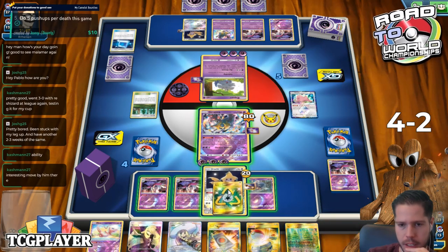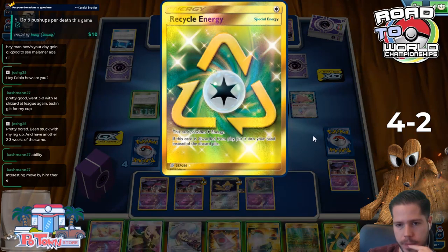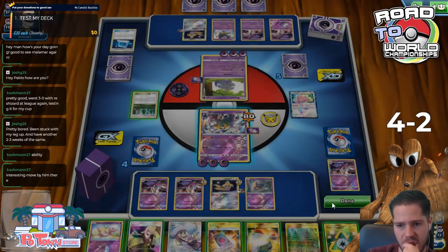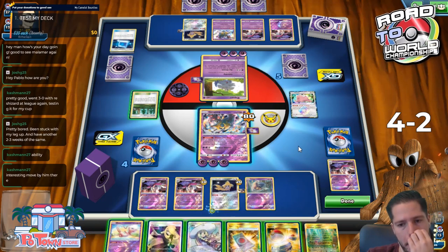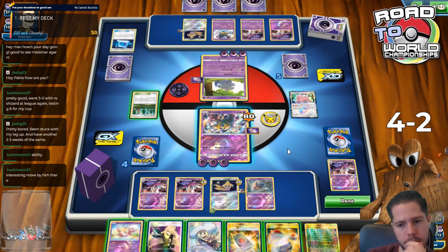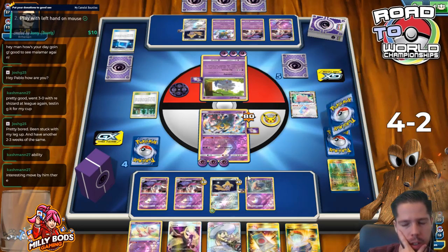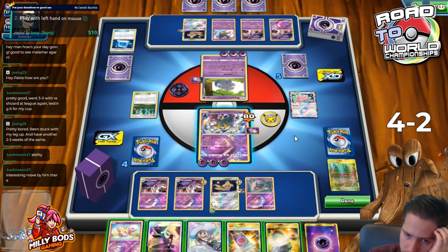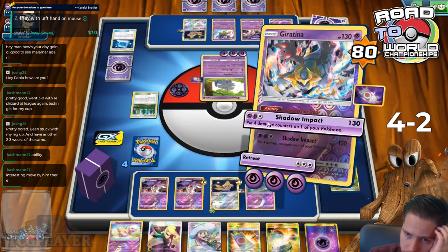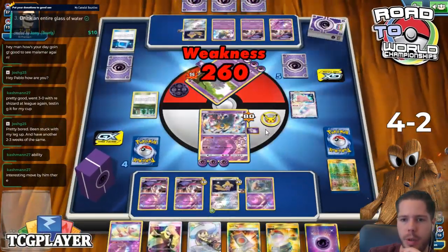Feel like I'm gonna attach the energy there. Can I Viridian away my Viridian for a Psychic? And I don't see any reason to do anything else. I'm just gonna take the KO. And sure, he spreads damage counters, but it's not the end of the world.